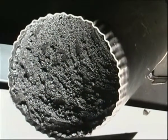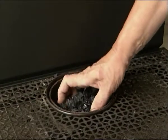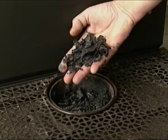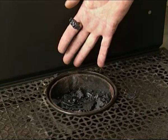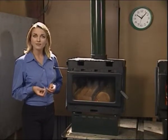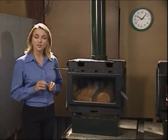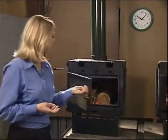Now creosote can either be wet, causing drips of tar in the system, or hard and flaky. Whatever form it takes, the rough surface slows the flue gases even more, resulting in even lower flue temperature and worse burning. But creosote is also highly flammable, and if it isn't removed, it can result in a chimney fire. And what's more, you'll need to have your heater serviced more often, and it may even reduce the life of your heater and flue. And by the way, a good sign of creosote buildup is a dirty glass door or puffs of smoke when the door is opened.